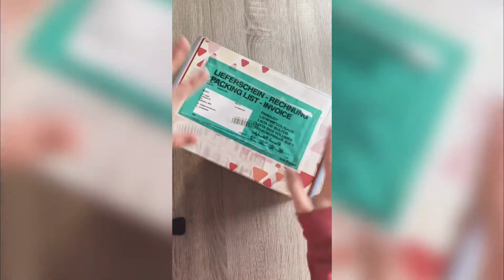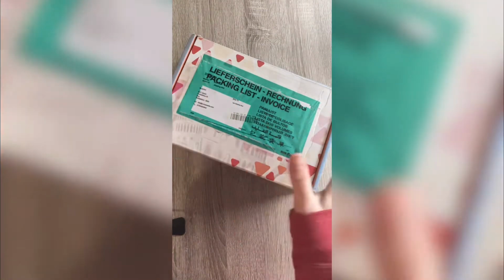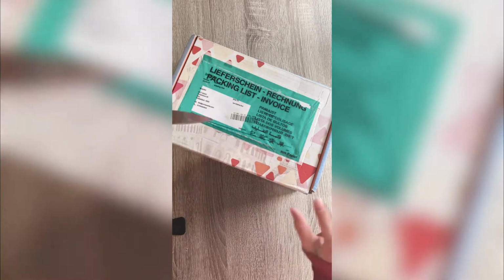I'm so excited because I just got my Europe Crate box in the mail. I figured, why not open it together? Europe Crate is actually a snack subscription, and I love my snacks, so let's see what they sent us. Are you ready? 3, 2, 1. Ooh, I'm so excited.